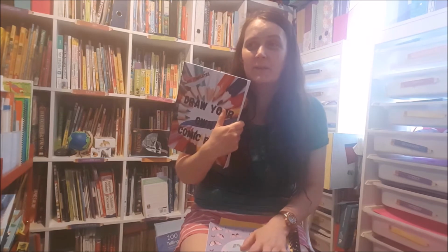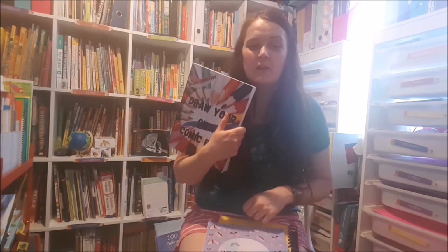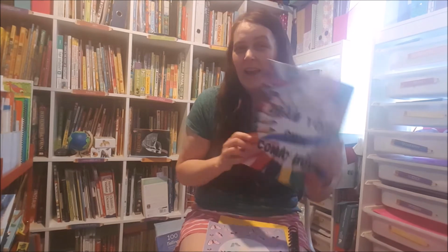And you say, okay, let's do a story about a wombat, for example. We went to see wombats recently, that's why it came to mind. What do they eat? You could do the life cycle. You could do the habitats. What environment do they live in? There's so many ways that you can do notebooking in a comic book format, and what child would not enjoy that? I'm sure there are some out there, but lots of kids love comic books, so you can't really go wrong with that.